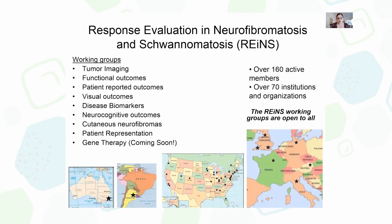REINS is currently structured in 8 working groups that are each focused on different topics that apply to NF. Some of them span all types of NF, like tumor imaging and thinking about how we're going to best capture growth in tumors, or functional outcomes, which would be things like breathing or walking or seeing, things that you do. I help lead patient-reported outcomes, which is like the surveys that you might fill out, like quality of life surveys or pain reports. Rating your pain on a scale of 1 to 10 is an example of a one-item patient-reported outcome measure, and there are a variety of other topics.